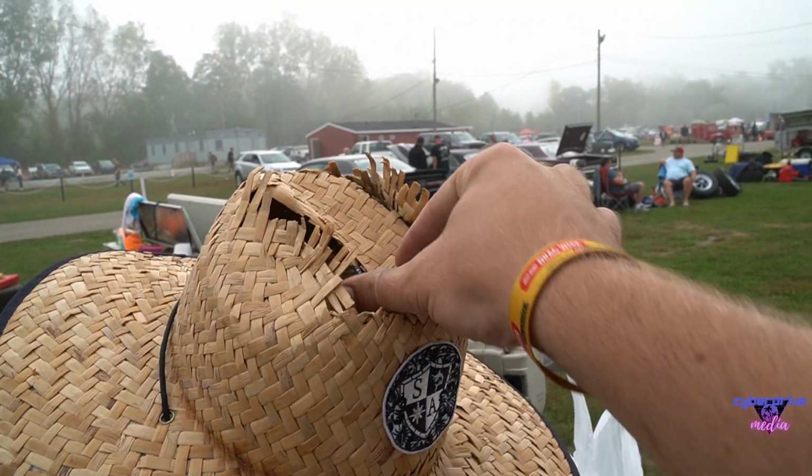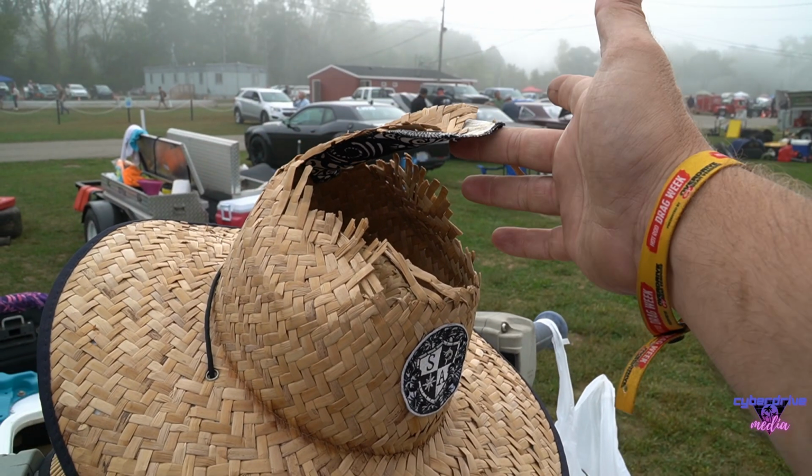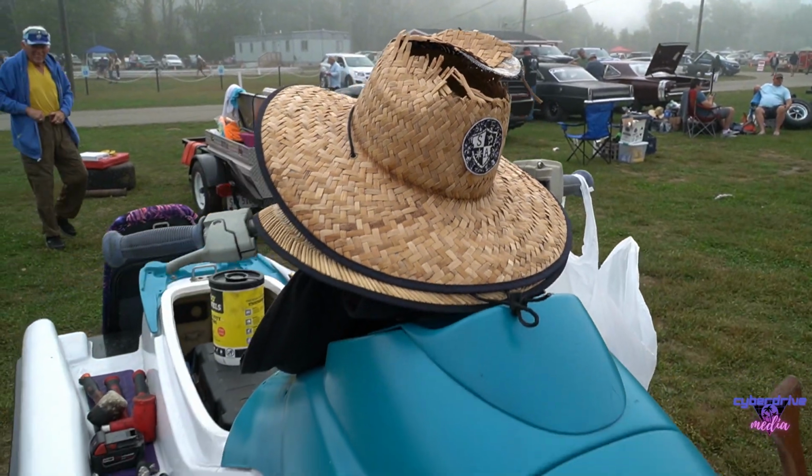I might have to retire this hat. We might be wearing a regular hat for the rest of the event. All right, the fog is cleared up enough for them to start running. So let's check out some of these cars go.